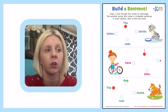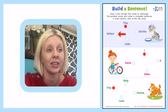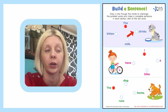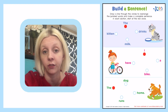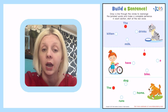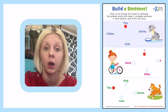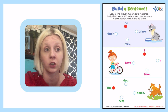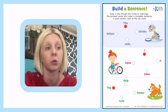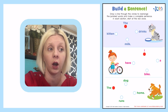So what we're going to do is look at the first section here, and we've got several words. We've got the and kitten and milk and drinks. It was a sentence, but the words are all scrambled up, so we have to figure out in what order they're going to go. And the way that we know is we have to start first with a noun, a person, place, or thing, and then it does something, which is the verb or the action that it does. So we're supposed to start on the word the milk or the kitten.